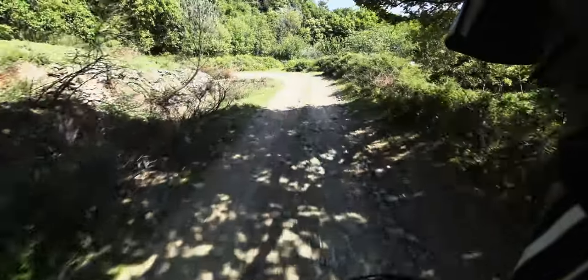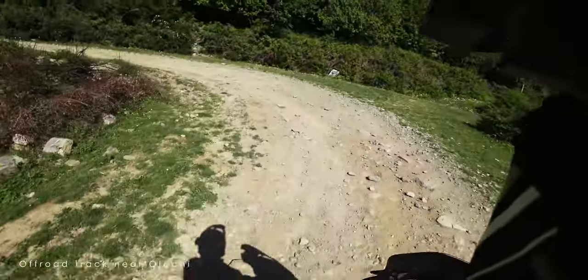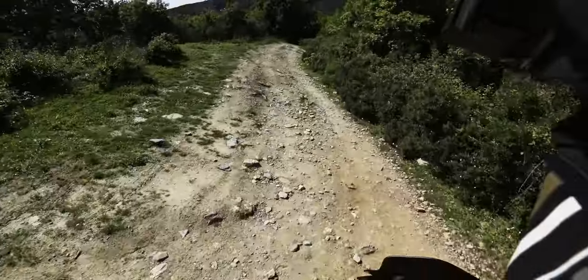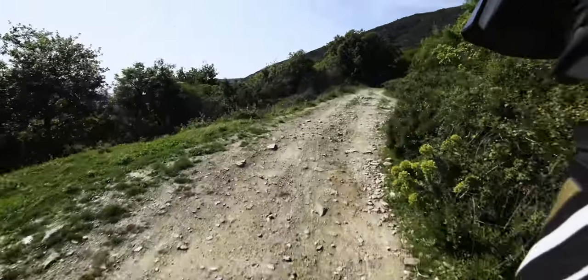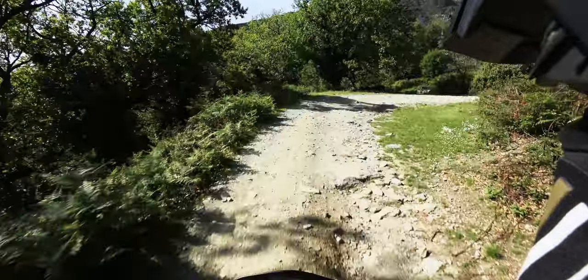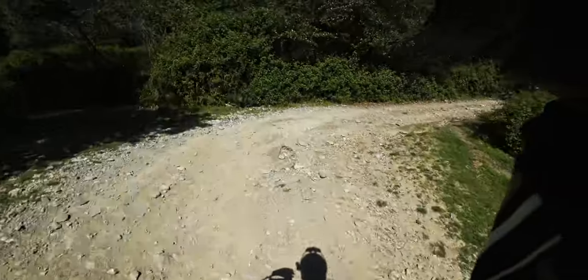So, this is it. This is the track. The last off-road track of this trip. So this is part of the TET track and it wasn't on the Garmin maps.